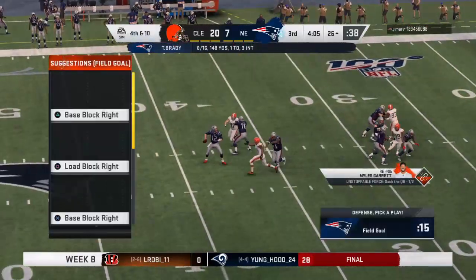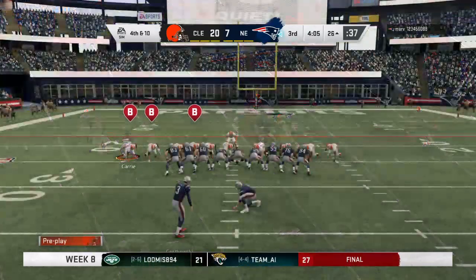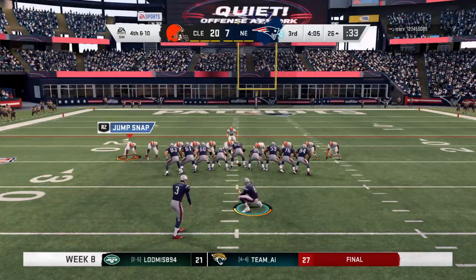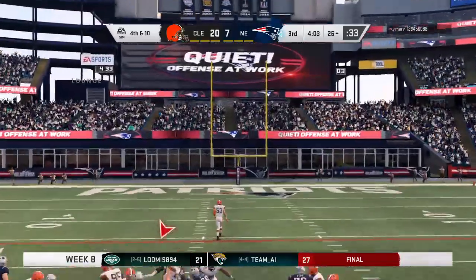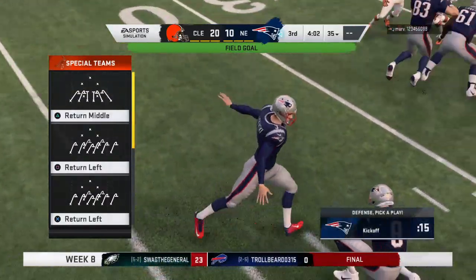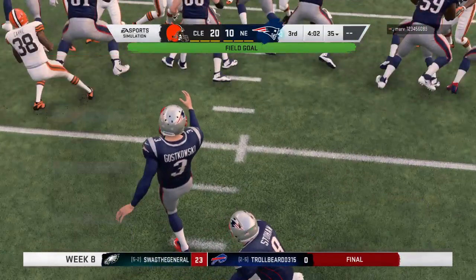Now yet another incompletion here as they fail to connect on 3rd. Certainly looked like they were getting ready to convert there on 3rd down, but what an effort to get his hand on that one, knock it away, and brings up a 4th down decision. So that's a 7-play drive that ultimately stalls out there at the end.